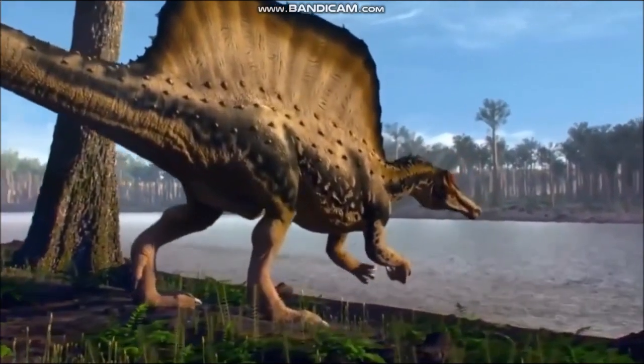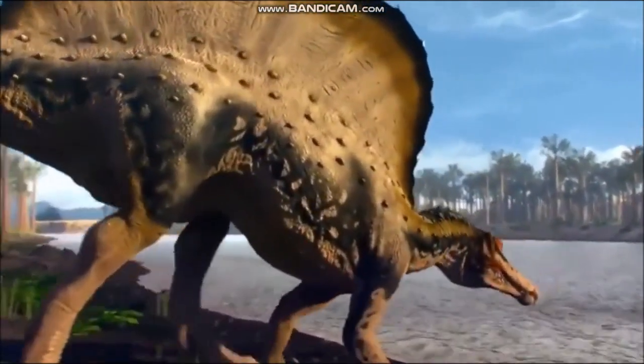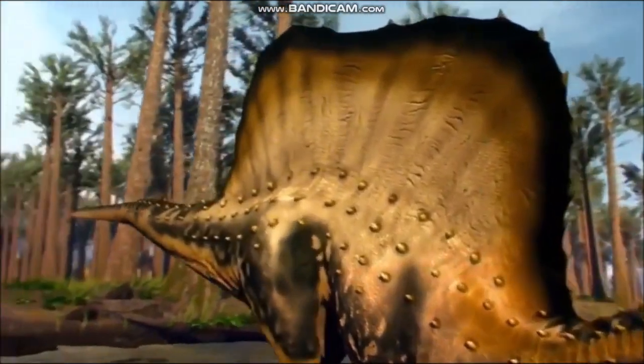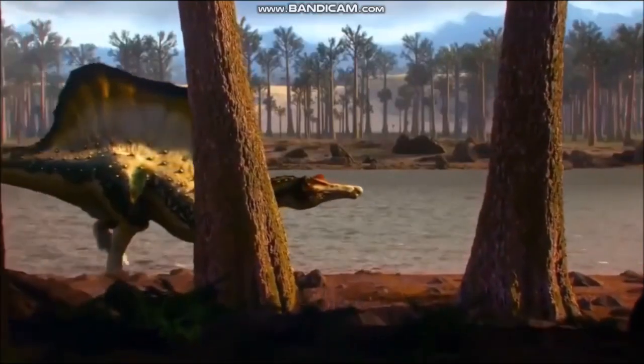Foot-long claws on arms strong enough to puncture tough fish scales. Crocodilian jaws lined with conical teeth. A dorsal sail the height of a human, atop a body as long as a lorry. Everything about Spinosaurus induces awe and fear, for this incredible theropod is the biggest carnivorous dinosaur known to have lived.